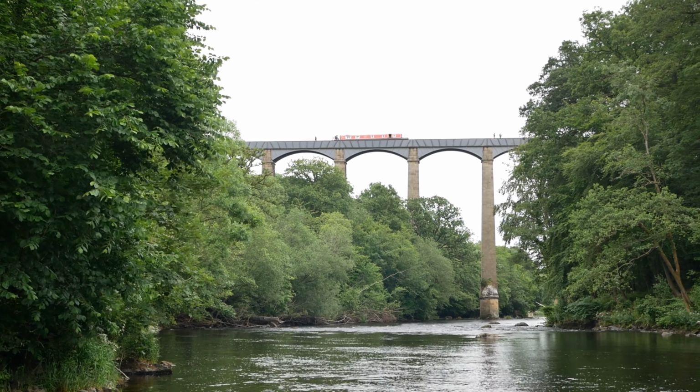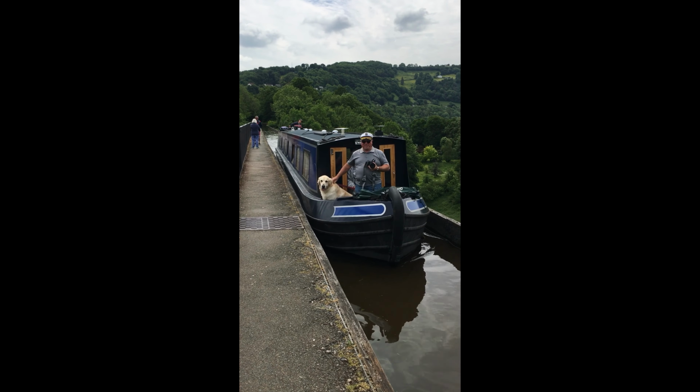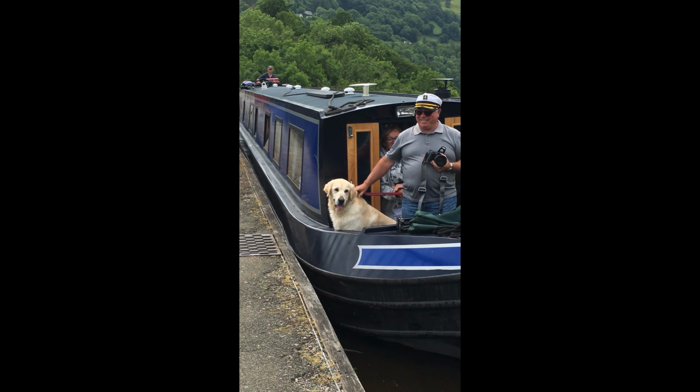Before we left Wales, we made sure to stop at this aqueduct, which we've never seen before, and it's basically a bridge or a viaduct where the canal can continue straight across this river.